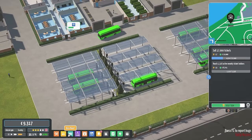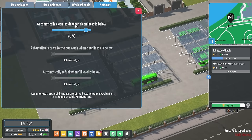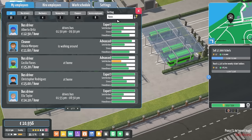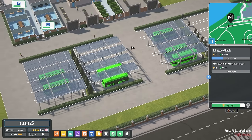Now, somebody said somewhere that there is a way in the settings, isn't it? Yeah. Automatically clean inside the bus when it's below 90%. Yeah, that sounds pretty good. I think I'll keep that setting as it is. Or do I increase it a little bit more? Maybe 95%, then we clean buses.